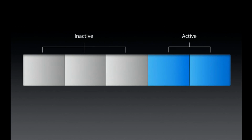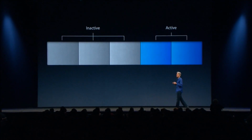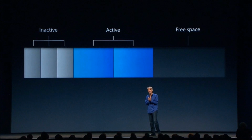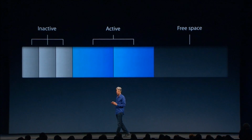Well, now if you open a document, your system is going to need to get free memory, and it does that in the past by writing those inactive bits of memory out to disk, and that's a slow process. Now, with compressed memory, we're able to rapidly compress the inactive memory, making free space available almost instantaneously to the application. This can have great effects on responsiveness of systems under load.